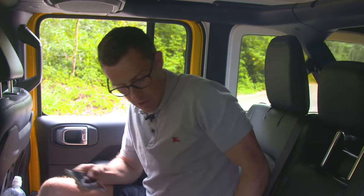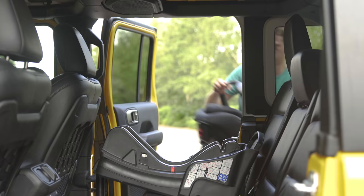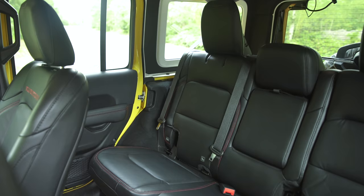So I want to show you this. Look, you've got exposed ISOFIX anchor points. Now that makes it quite easy to fit a baby seat. However, it's not the easiest to get it in through the doors because they are narrow. And if you want to fit one of those bulky rear-facing seats, you're going to need to push the front passenger seat forward to get it in.